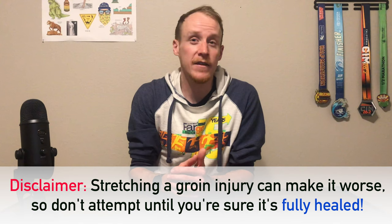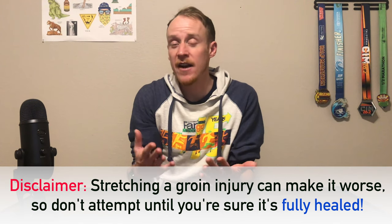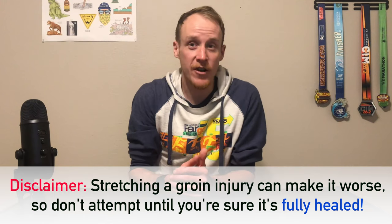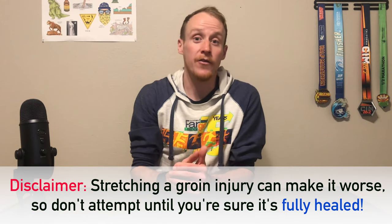And third, it should be noted that this routine explicitly forbids stretching the adductor muscles. The authors of the study hypothesized that stretching might actually perpetuate the injury by preventing healing, so it's best not to stretch a groin injury until you're sure it's fully healed.